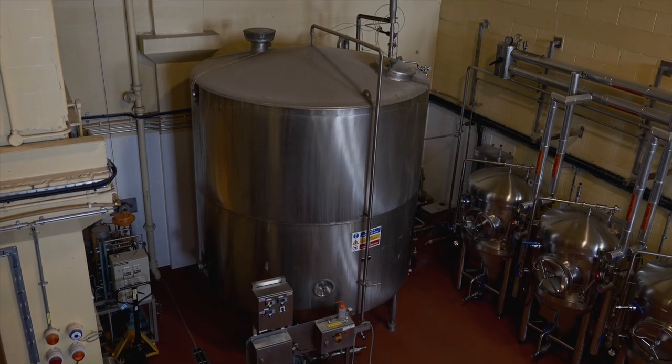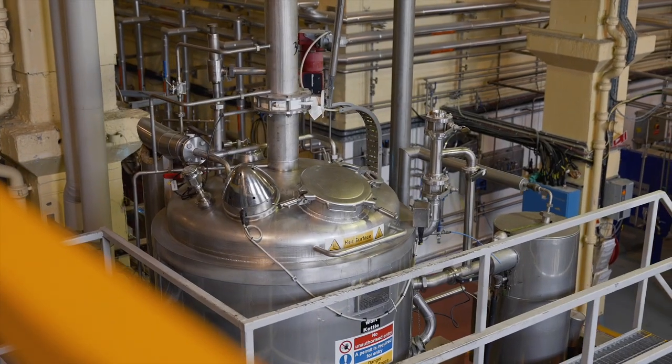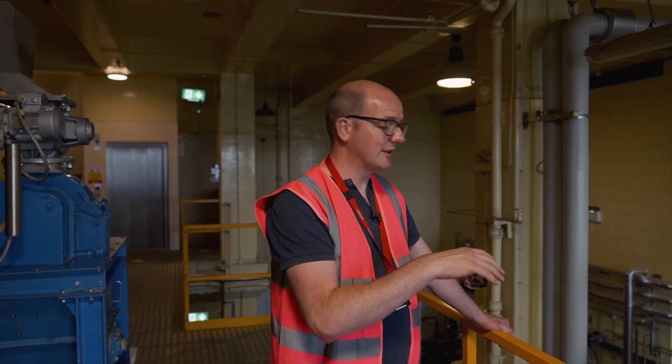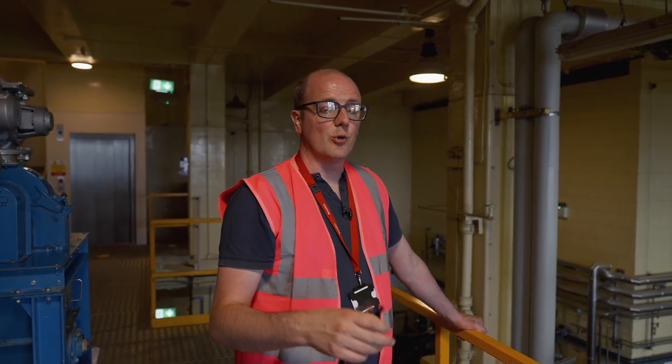Now this kit has been here from the 60s, and I guess it's like innovation for the brewers and testing. They use this as a test plant for projects from all over the globe, but equally now they make beer on site to be dispensed in the Opengate tap room, which we'll see on the next floor down.